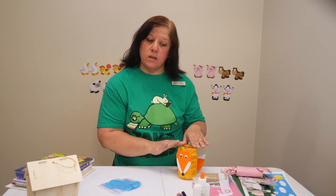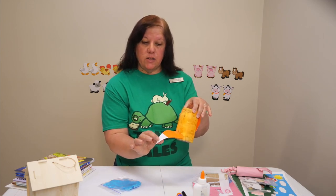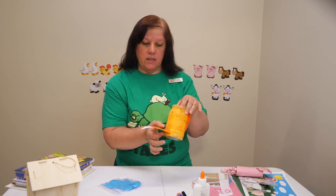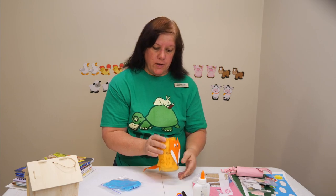So when the jar was good and dry, then all I had to do was to glue the fox face on. And don't forget the bushy tail. You'll need to glue the little white at the end for the fluff at the back. And you can either tape or glue this on. I ended up taping this one just because I wasn't quite sure if the glue would hold for that little strip that I folded there. So whatever works for you.